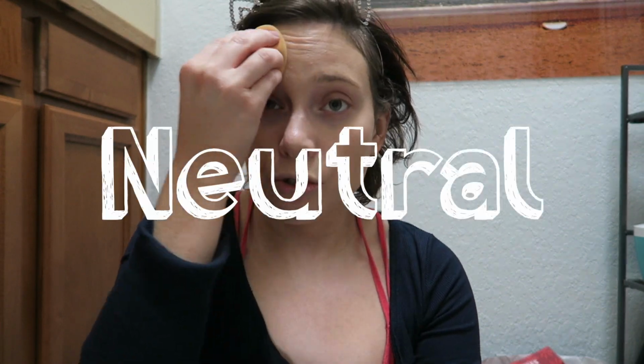The shade I chose is 1.2 Neutral. I think I did a pretty good job because normally I'm not this fair. I'll move this up so you can see the lighting better. Considering I literally just plopped it on my face, I think it looks really good.